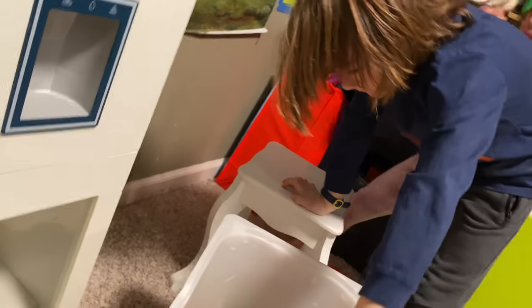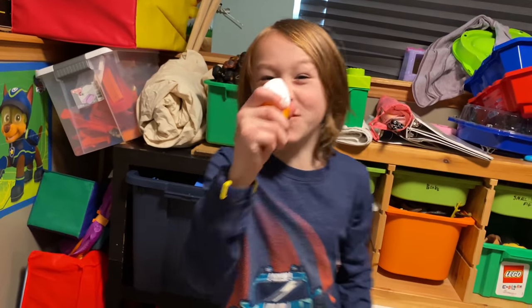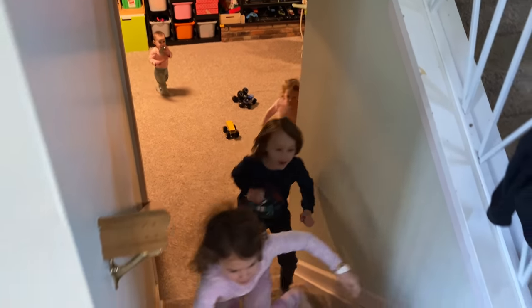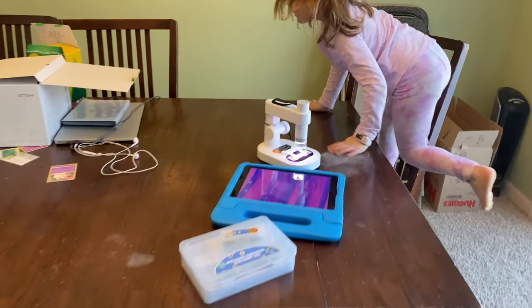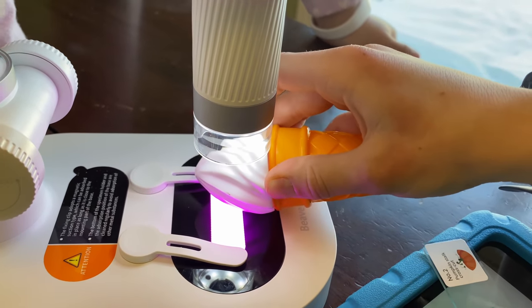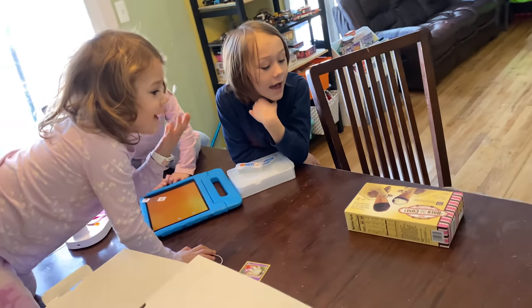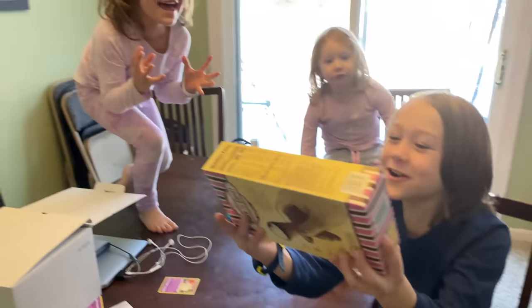Ice cream! Ice cream! Ice cream we have. Here it is. Let's go put this under the microscope. This is the ice cream. Ice cream! Where's the ice cream? Where's the ice cream? OMG! Pudding! Yum.